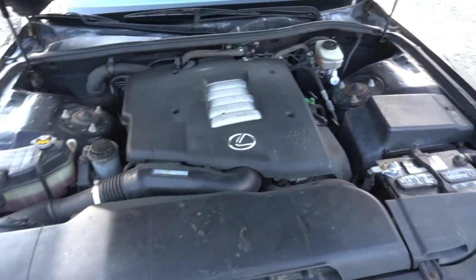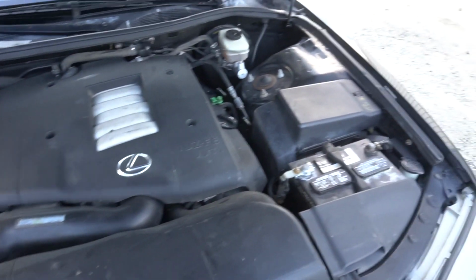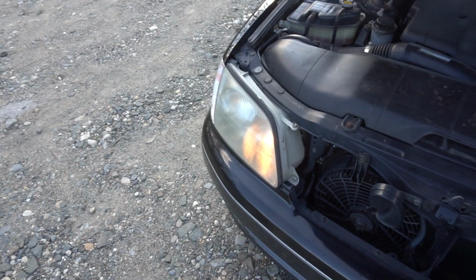I'll show the engine really quickly. Not really anything fancy at the moment, but you guys understand. 1UZ, VVT, really clean under here. No seepage anywhere, no leaks at all. Really clean. Headlights obviously need some restoration, but I could either do that or find some new ones.